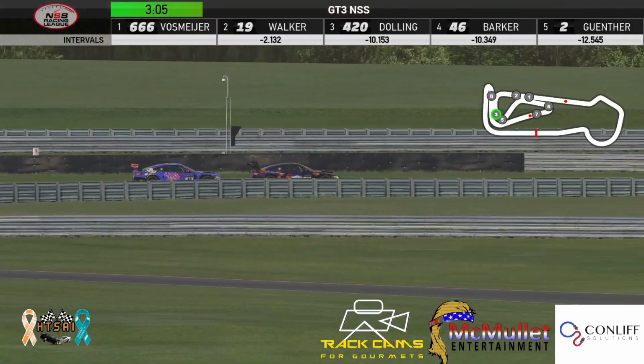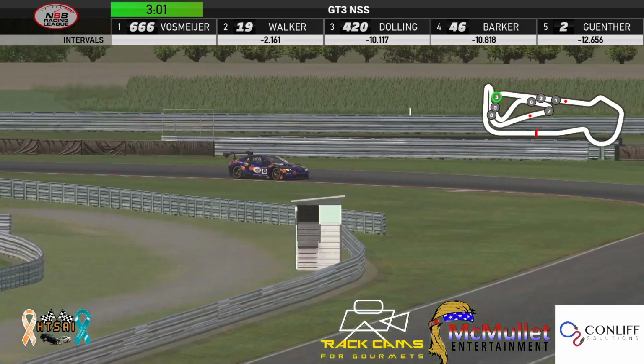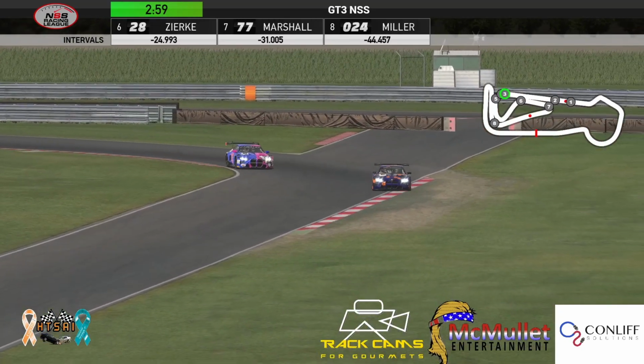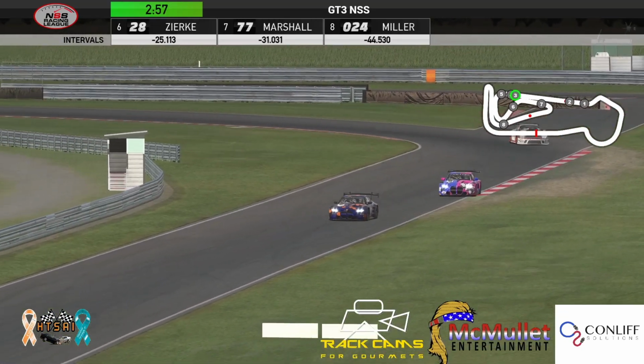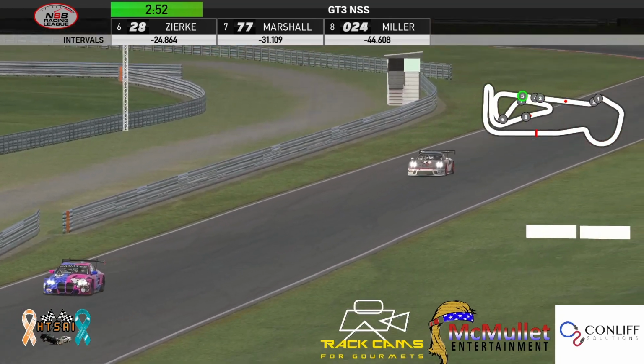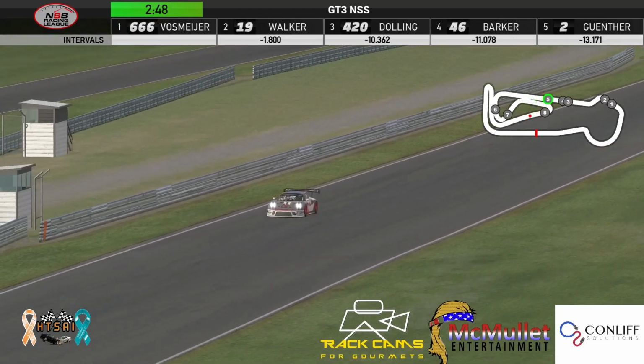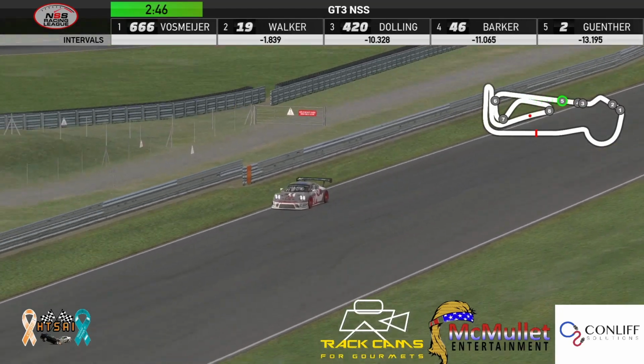Oh, Adam Barker almost gets into the bumper on Mike Dolling. Looks like Adam backs off a little bit. That was a little bit too close there. But it does allow Max Gunther a little room. He picks up some more space.